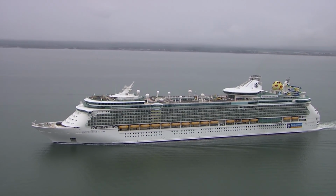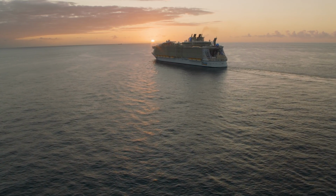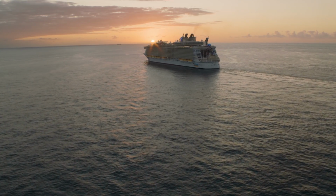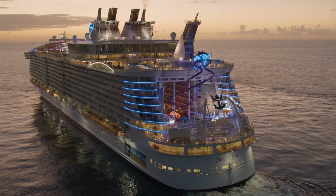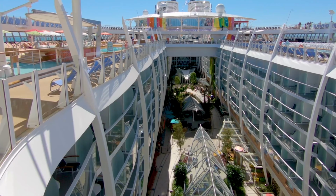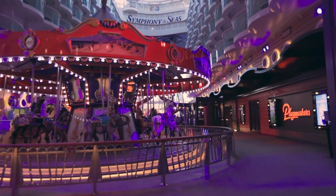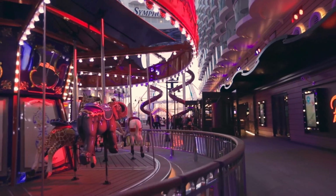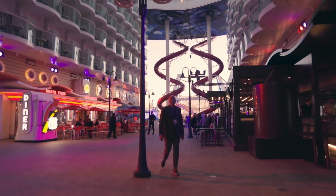Actually, as you know, the Oasis class ships are the biggest ships in the whole wide world. Well, the biggest cruise ships anyway, and they hold a lot of people. Yeah. So they are perfect for families because seriously, guys, they have big neighbourhoods on them with so much to do. So you've got things like Central Park neighbourhood, the Boardwalk, which has a really cute little merry-go-round. Yeah. So it's like Coney Island or a nice little beach resort there. It's so nice, guys. And they're just perfect ships for families, aren't they?